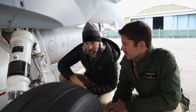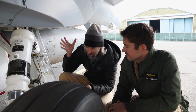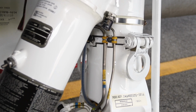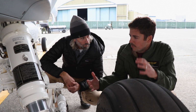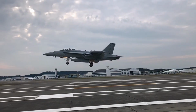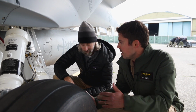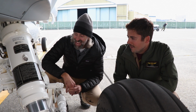All right. So since the EA-18 Growler is primarily a carrier aircraft, you guys have got a really serious set of landing gear here. Yes, we do. You notice it's obviously a lot beefier, more robust than the landing gear you'd find on your basic civilian aircraft or even an Air Force fighter jet. When we land on the aircraft carrier, we fly a constant angle of attack all the way down to the flight deck. So there's no flaring or any kind of cushioning of that landing at all. So it's got to be able to absorb that abuse, hence the largeness of the landing gear.